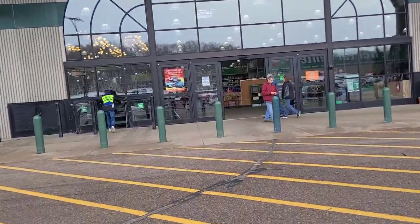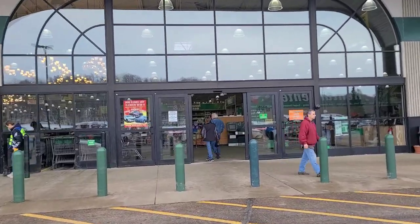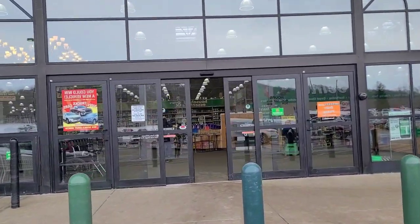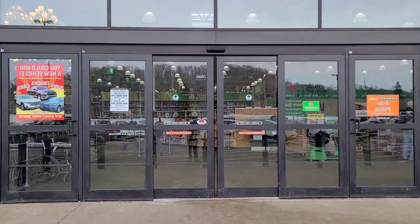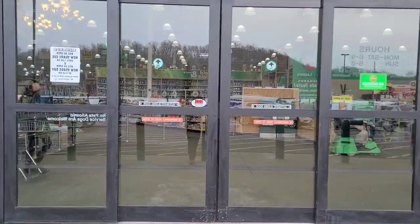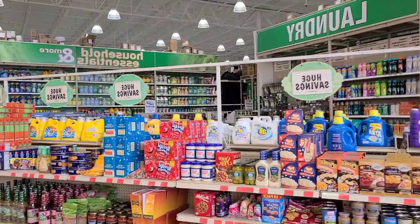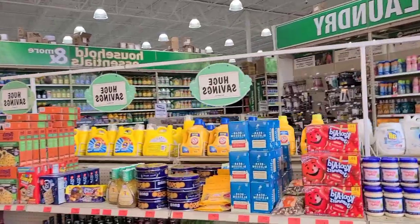Let me go inside, then I'll show you what is going on in there. So those are just automatic. Then it will open as you get near here. Yeah, there. The household laundry, household items.